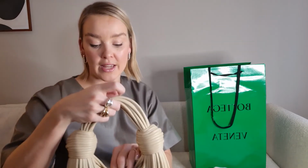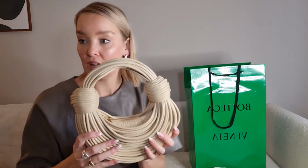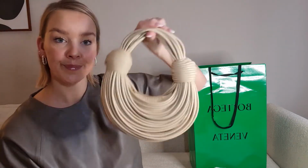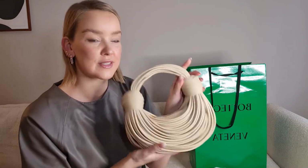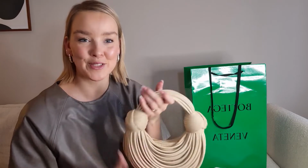And also with Daniel Lee leaving Bottega, who knows what comes next? We don't know how the accessories will continue, how in general Bottega Veneta will continue. So yeah, I love it. Let me know what you think about the bag in the comments. Also, if you don't like it, it's fine. I can handle it as I love it so much.